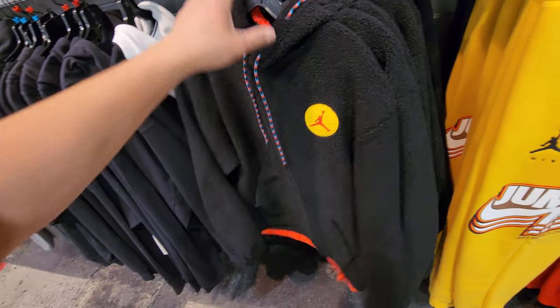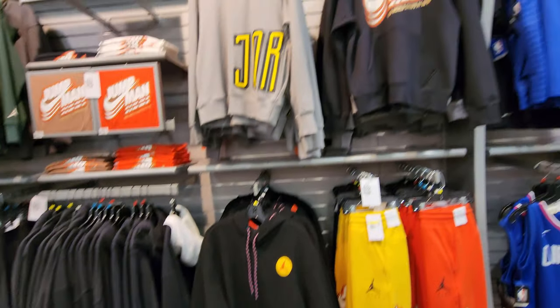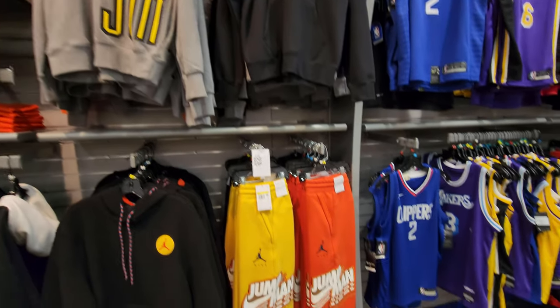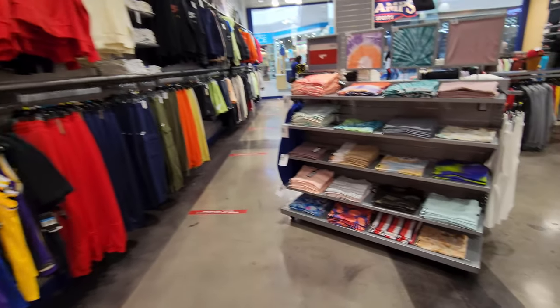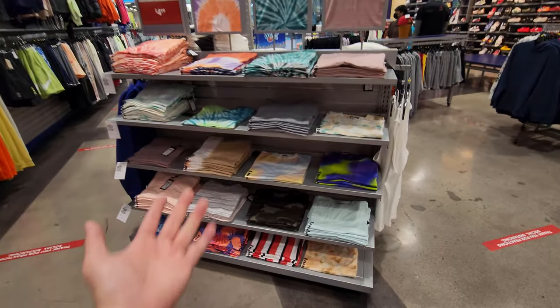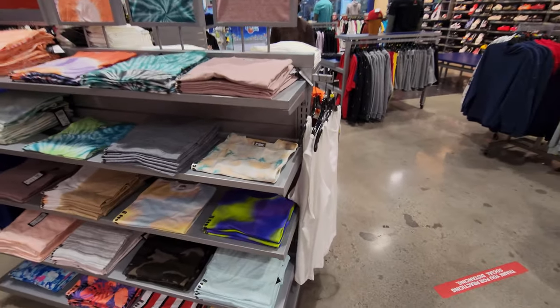How much is this? $90 for these. I'll wait for these at the outlet as well. We'll see. They got other Jordan stuff, but none of it's on sale. All right, I think we're going to wrap it up. $5 t-shirts, the Champs Sports Gear t-shirts. So that's it. Let's wrap it up.